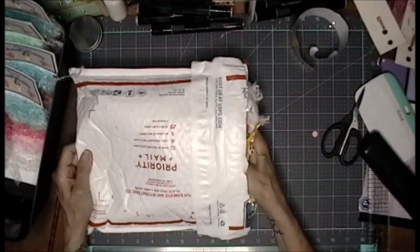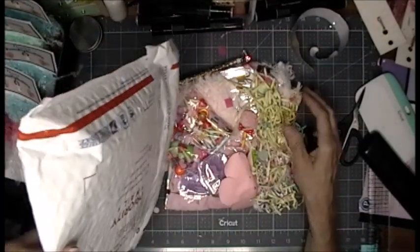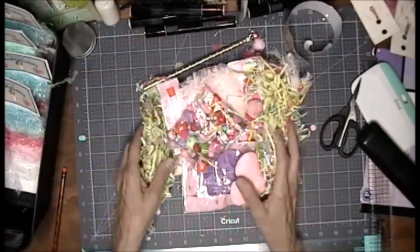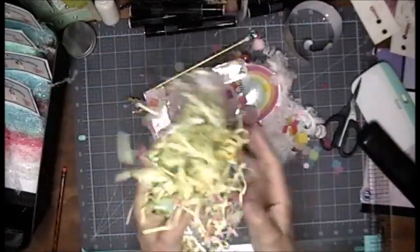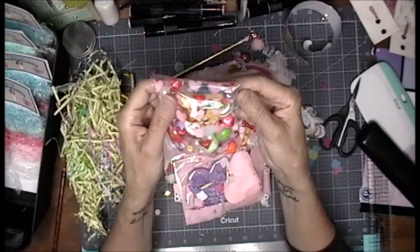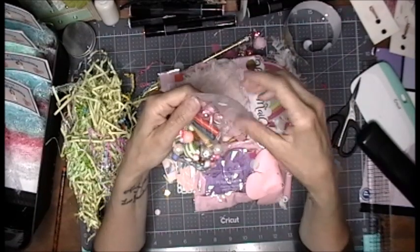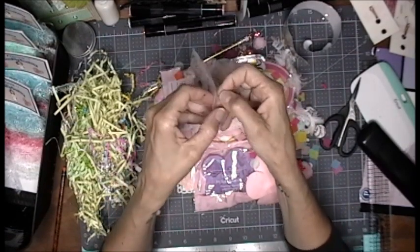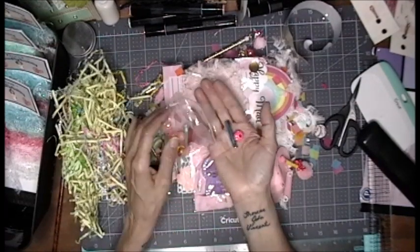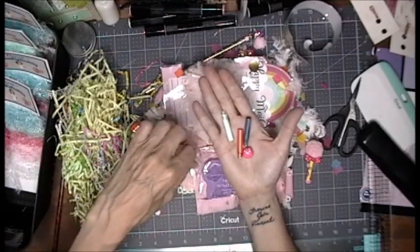I have no clue what it is. Wandy, look at how pretty this is. Oh my God, I love this. Okay. Oh, look at all the little fun stuff she sent me. I'm looking for a card. She'll understand that I didn't open it first. Look at what is in here. Ready? Little tassels. You girls have the cutest things. You really do.